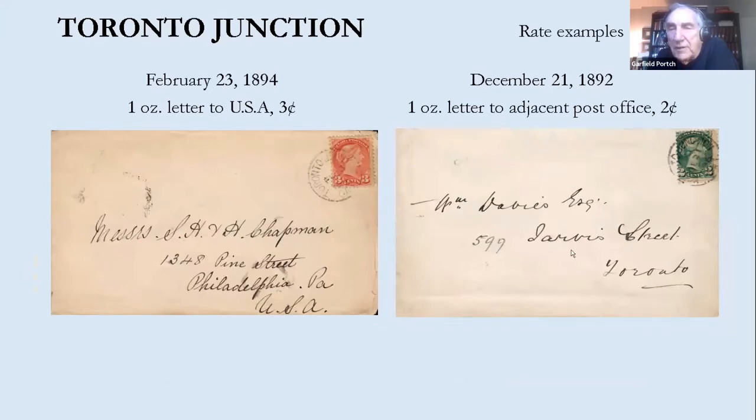This is a nice example of what they call the adjacent post office. Toronto Junction was considered to be outside of Toronto, but rather than necessarily charging 3 cents, it was accredited a 2 cent adjacent post office rate. It was a sort of a conciliatory rate because people just felt it was ridiculous to pay the same rate to Toronto as they were paying to send a letter to Vancouver. And there's a 1 ounce letter to the US for 3 cents.